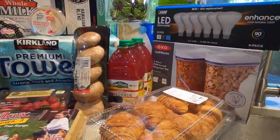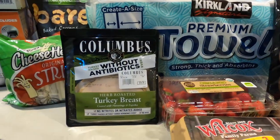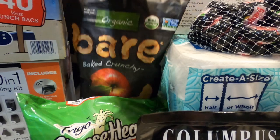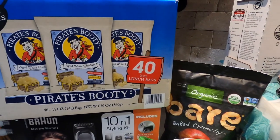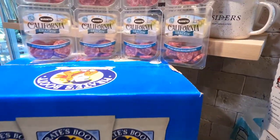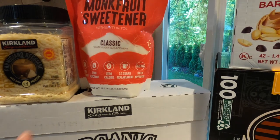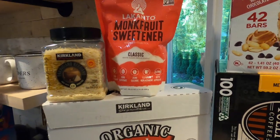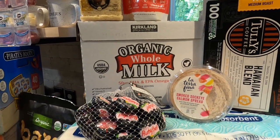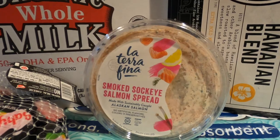We got our normal croissants, our eggs, strawberries, turkey, string cheese. We got these fun red apple chips, some pirate booty for Shelton. There is the beard trimmer we were looking at. These little snack and salami cheese packs, Parmesan cheese, the monk fruit sweetener. I want to try that in coffee and see how that stuff tastes. Our 3-pack of organic milk, cheese wedges, more of the sockeye salmon spread.